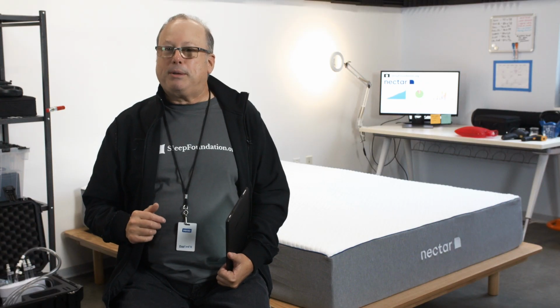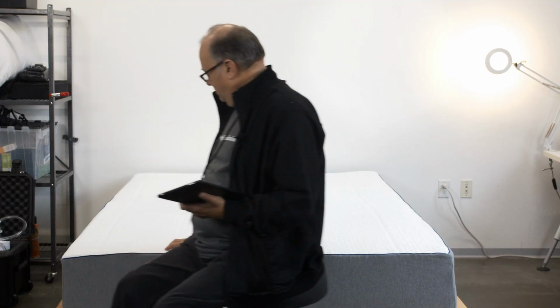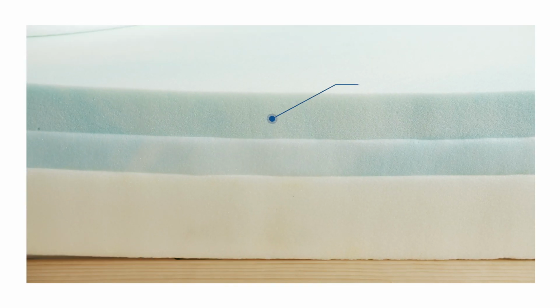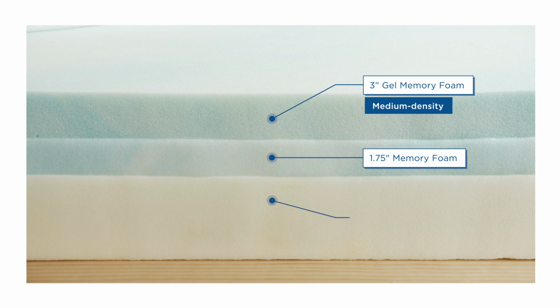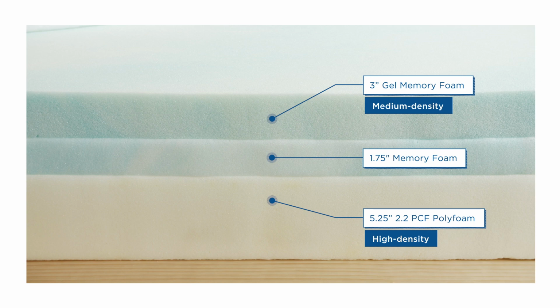Let's see what we've learned about the mattress from our testing. It's about to get technical. Inside the Nectar mattress, there are 3 layers of foam, including 2 layers of memory foam. The top 2 layers consist of a 3-inch medium-density gel memory foam and a 1.75-inch layer of standard memory foam, which acts as the transition layer. The support core consists of 5.25 inches of high-density 2.2 PCF polyfoam.